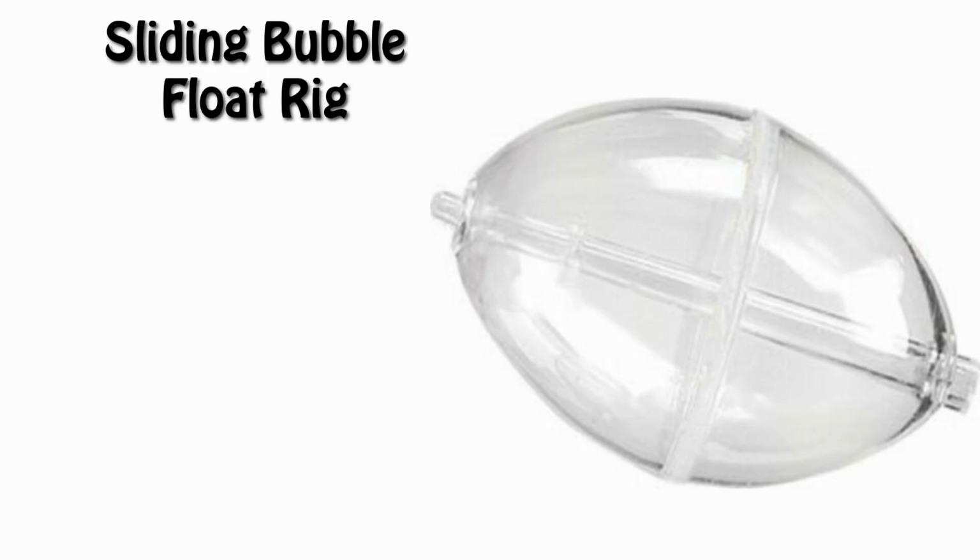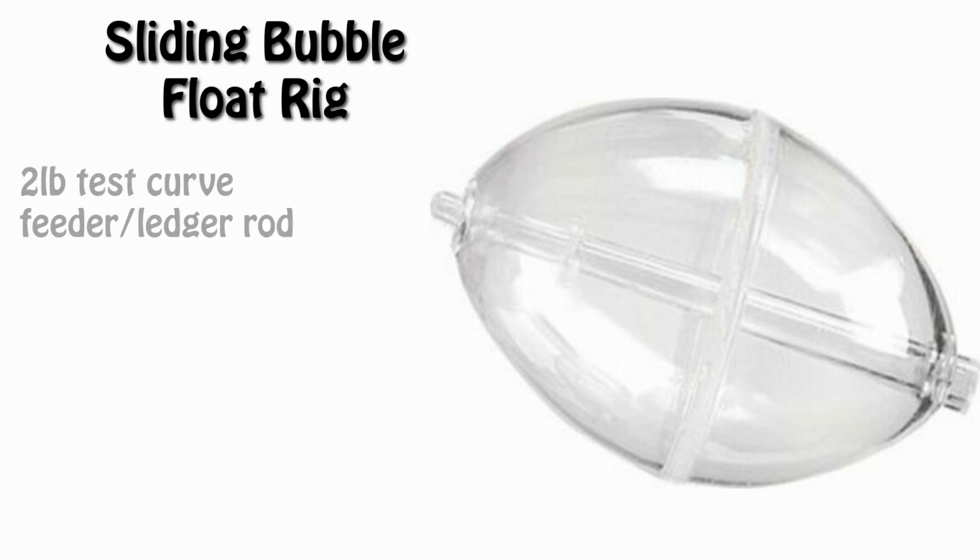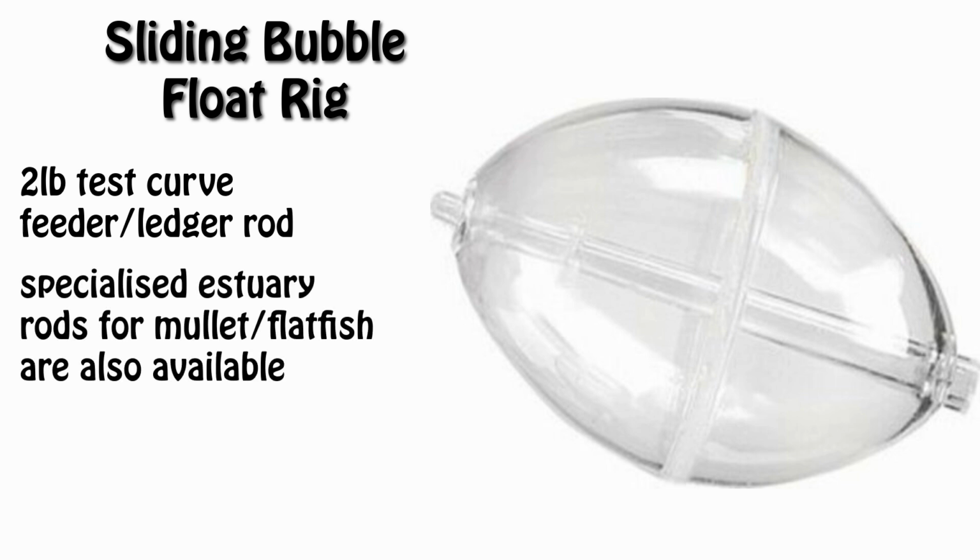It is very possible to use a light ledgering technique or even a feeder rig setup when targeting mullet. A common approach is to use a freshwater feeder rod with around a 2-pound test curve. It's also possible to use a coarse waggler float setup using the same type of rod. Here though we discuss another popular approach which uses bubble float rigs.